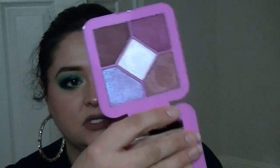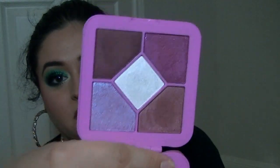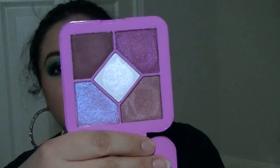This last one right here is really, really pretty. I love this one. This is the Sugar Plum. Like, I mean, look at these colors. This is the all shimmer one. These are beautiful, beautiful shimmers. But I have other colors like this in my collection that I reach for far more often, so she's gonna go to a better home where she actually gets loved on.